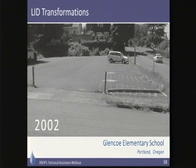I wanted to show you just a couple of individual projects that I wanted to highlight. We call them just LID transformation. Now, the first project that I ever worked on was in Portland in 2002. It was a school project, the Glencoe Elementary School, and it was a parking lot retrofit.